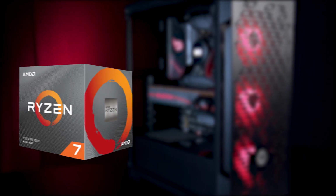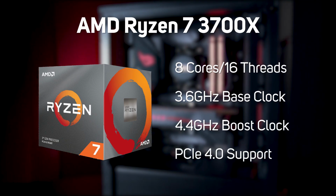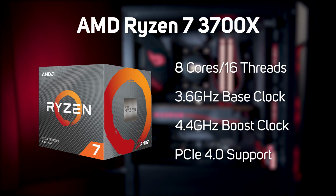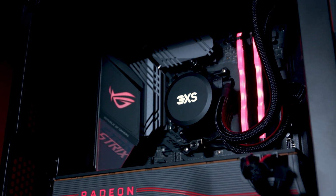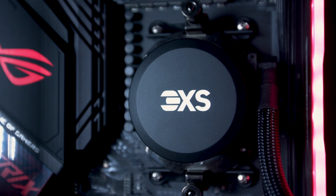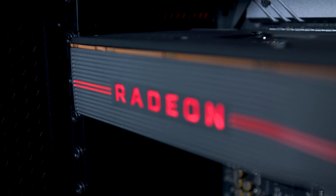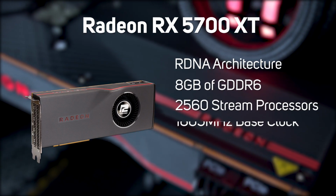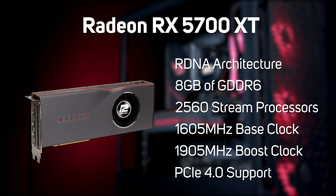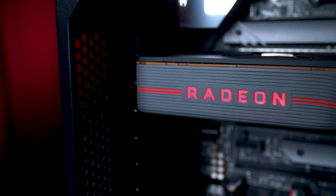Featuring 8 cores and 16 threads with a turbo clock of 4.4 GHz and a price tag of just £320, our CPU is the Ryzen 7 3700X, which is more than up to the task of gaming and productivity. Next up, kindly provided by Powercolor, working on the latest RDNA architecture with 8 GB of GDDR6, 2560 stream processors and a boost clock of 1905 MHz is the Radeon RX 5700 XT.